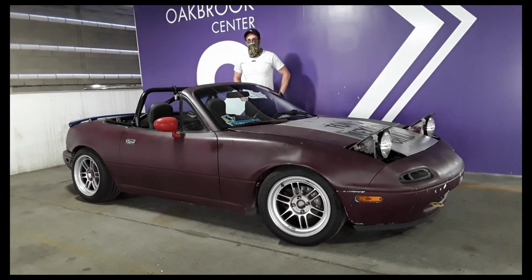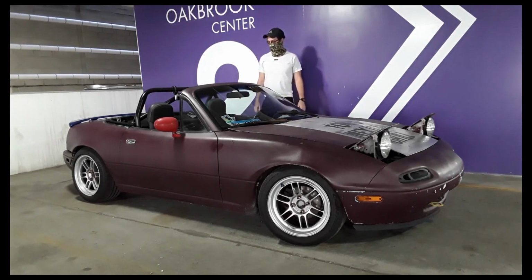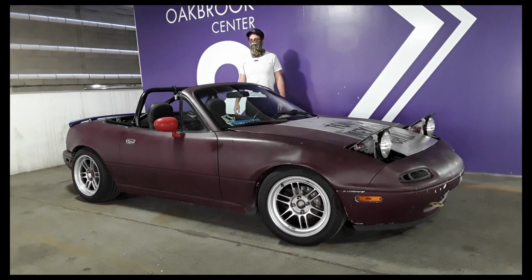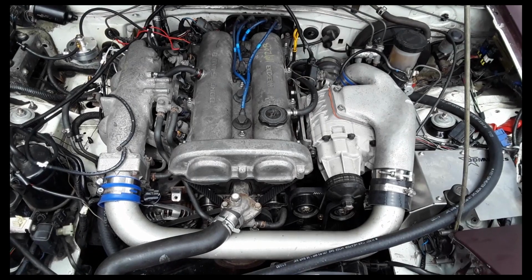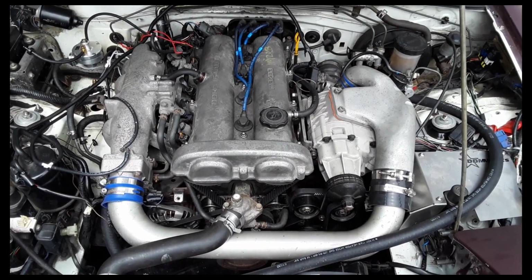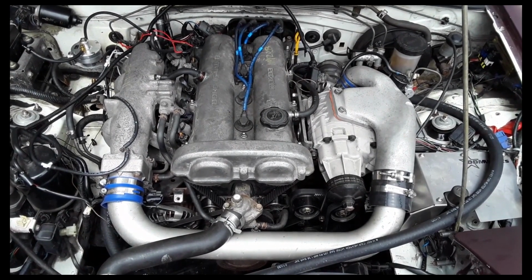This, ladies and gentlemen, is my supercharged 1990 Mazda Miata with one important feature for safety, and that's the roll bar. Before we get into the performance, let me tell you about the ingredients that make up this Miata. To start with, we have the Sebring M45 supercharger for a 1.6 liter engine.